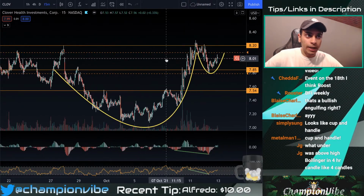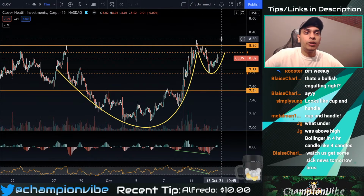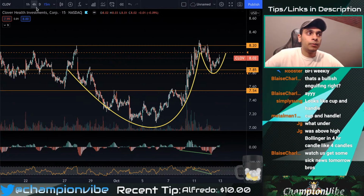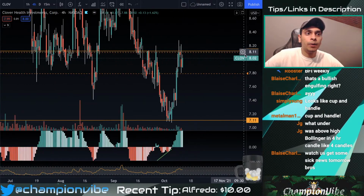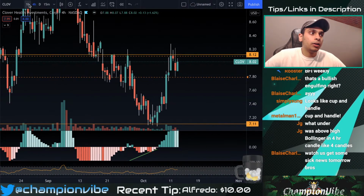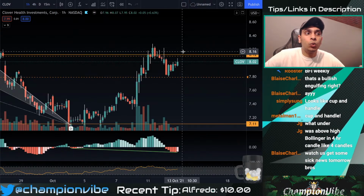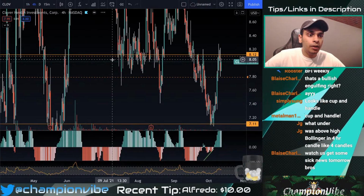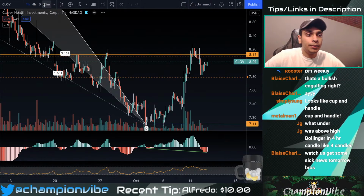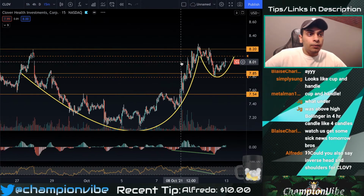So yeah, 820 is your neckline. If CLOV can confirm above 820, then you break out of your cup and handle. Then obviously if it confirmed above 820, then you'd also confirm above that 812 level on the 4-hour chart. So 4-hour, 1-hour, even hopefully a daily close above 820 would be a breakout in my opinion. Of course, you'd like to see some volume there. Volume still has been pretty low. And yeah, good stuff.